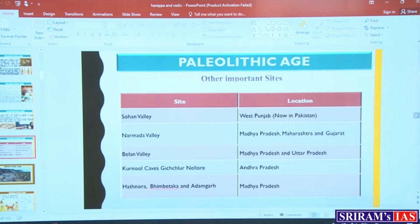So Sohan Valley, Narmada Valley, Belan Valley, Kurnool Caves, Hathnora. Hathnora is in Narmada Valley. Bhimbetka and Adamgarh, all are in Narmada. So these are the important sites related to the Paleolithic age. They were hunters, they were food gatherers.